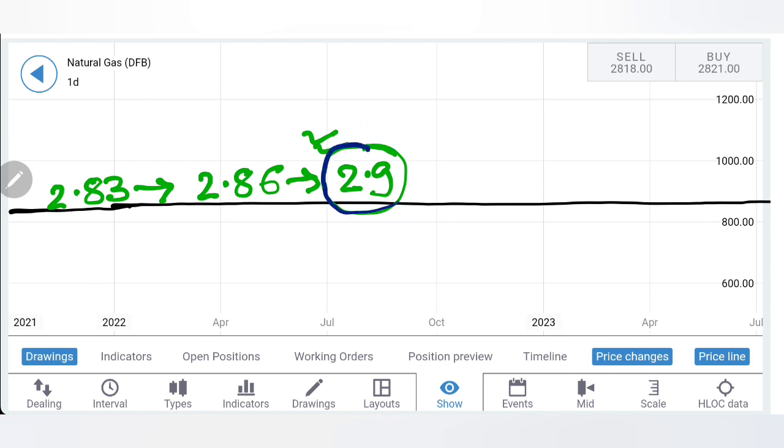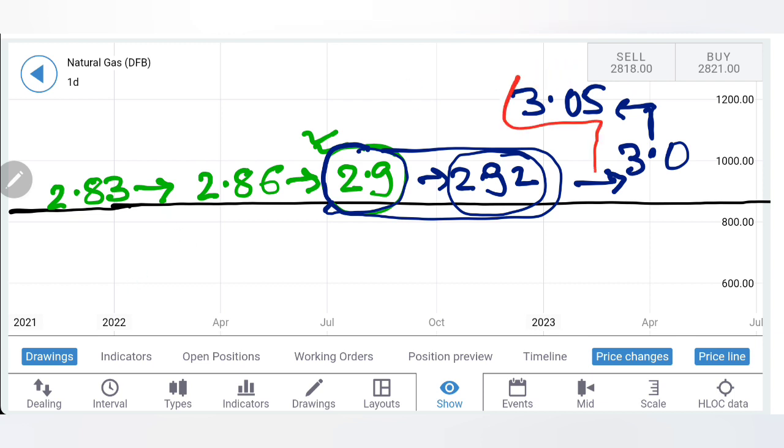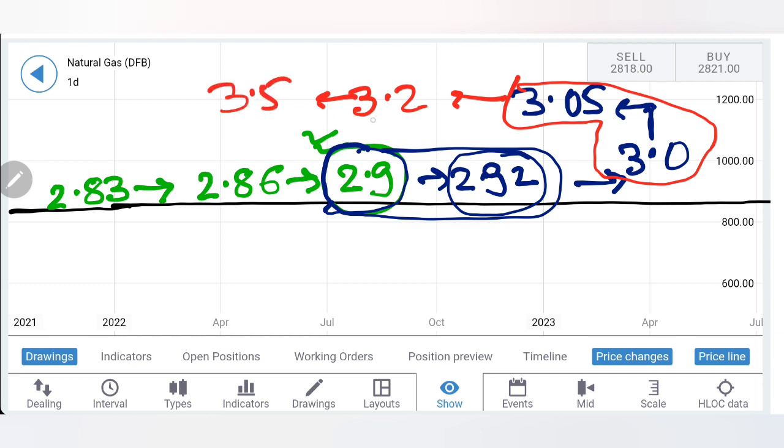This is going to be a very good resistance, in fact 2.92 as well. Now if it stays above the 2.9, 2.92 zone, we can look forward to it breaking past $3 levels and then 3.05 levels. This is the next milestone which it needs to break past. If gas stays above 3.05, we can directly look forward to 3.2 levels. Yes, and beyond 3.2, it is 3.5. Now, these levels 3.2, 3.5 are applicable for the complete month of September, and in fact for the next month as well, as we are looking forward to these levels in quick succession.